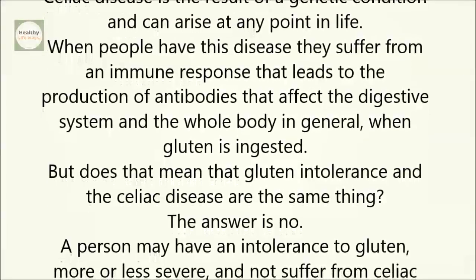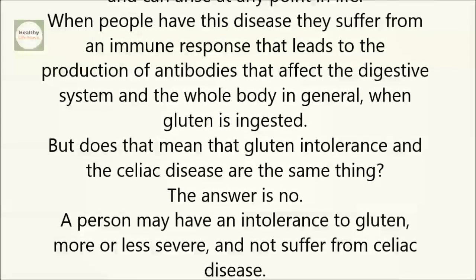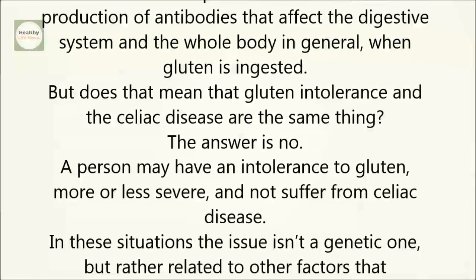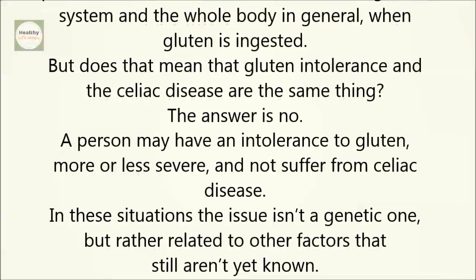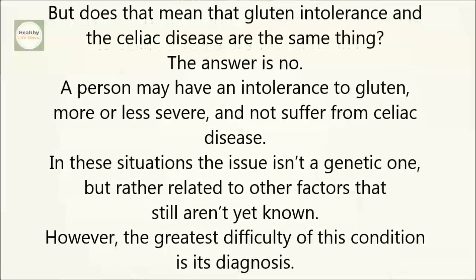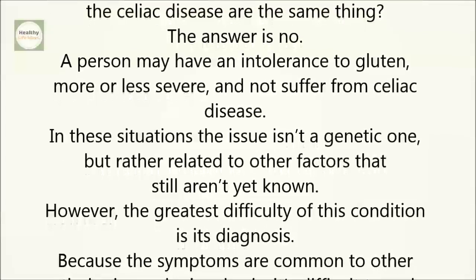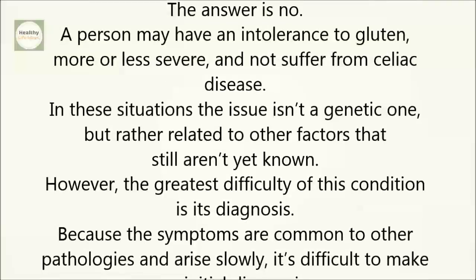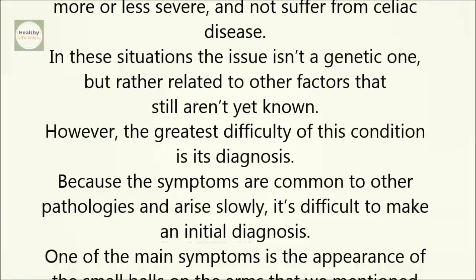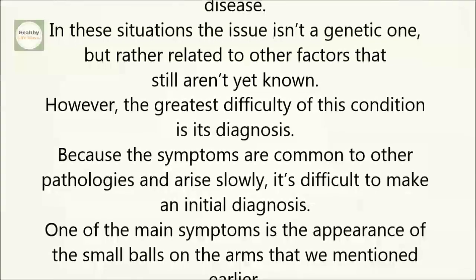The answer is no. A person may have an intolerance to gluten, more or less severe, and not suffer from celiac disease. In these situations, the issue isn't a genetic one, but rather related to other factors that still aren't yet known. However, the greatest difficulty of this condition is its diagnosis. Because the symptoms are common to other pathologies and arise slowly, it's difficult to make an initial diagnosis.